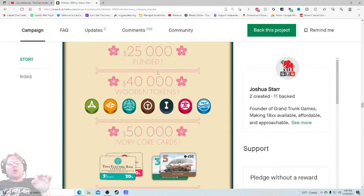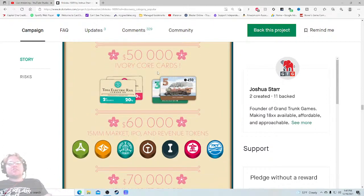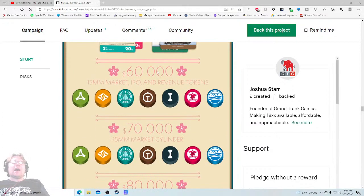So wooden tokens, awesome. Ivory core cards, excellent. I know those are impressive words. Market, IPO and revenue tokens, great. And I have to come at this more from an 18xx perspective as opposed to your typical board game perspective, which I think is odd, but maybe somebody could back me up on this.